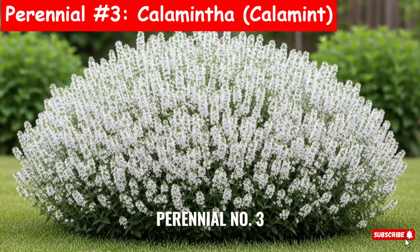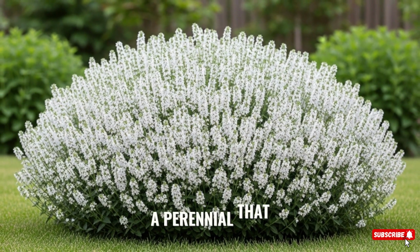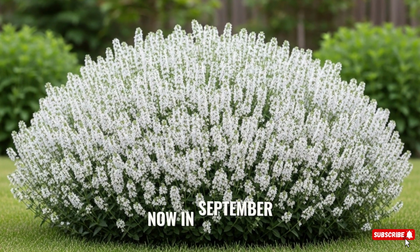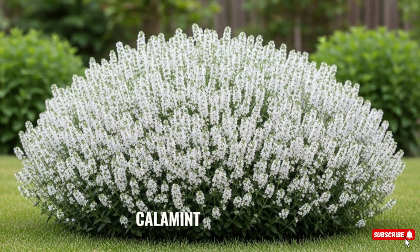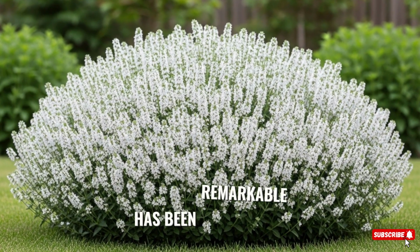Perennial number 3, Calamintha, Calamint. In this established border, I want to highlight a perennial that I featured in my August blooming video, but it's reached its absolute peak performance now in September. Calamintha, also known as calamint. The variety I'm growing is Montrose White, and the transformation since last month has been remarkable.